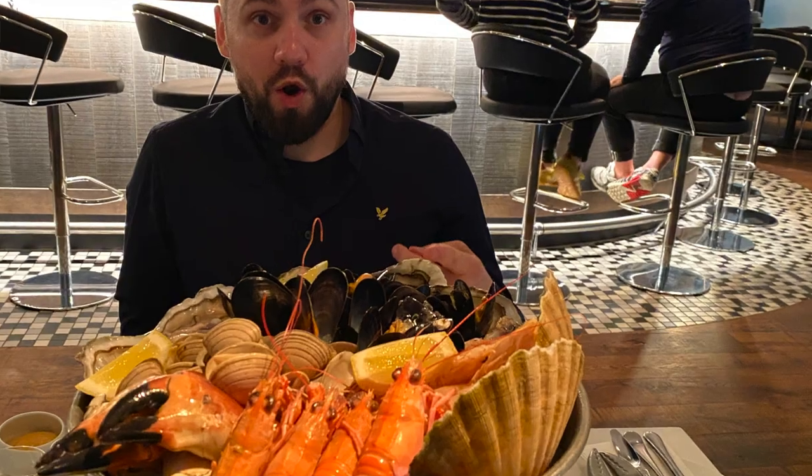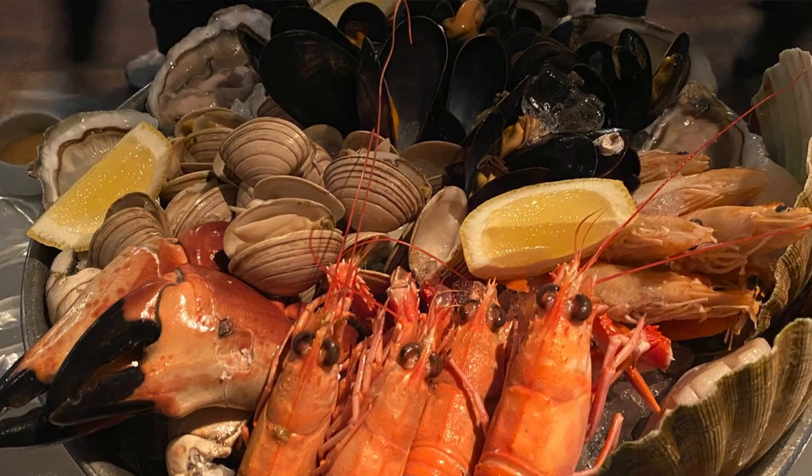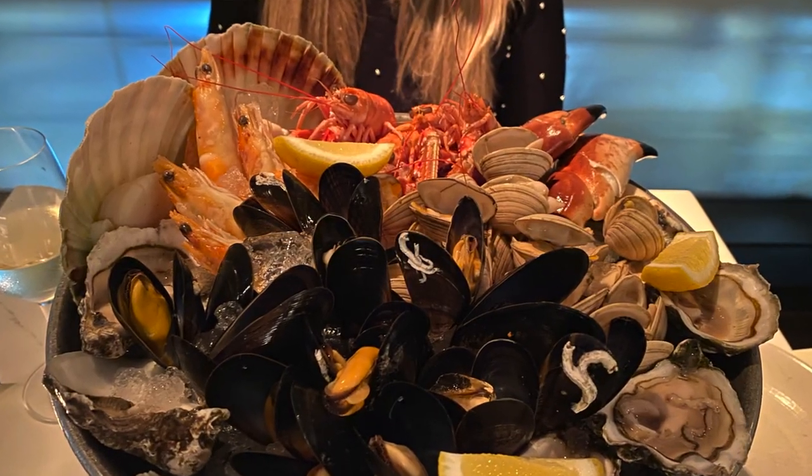Madness. Just been for a banging meal, and it was absolutely lovely. Seafood, here's some pictures. Now we've got to go home, because I'm tired.